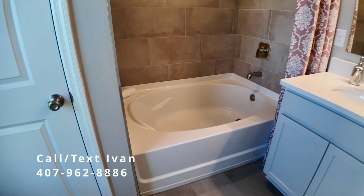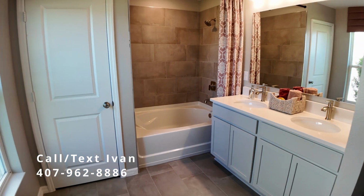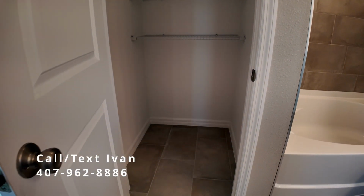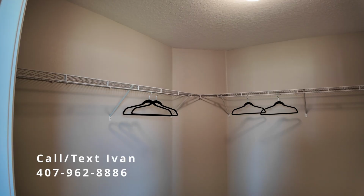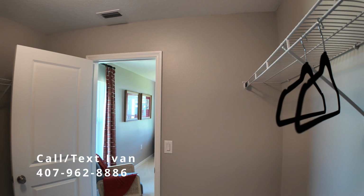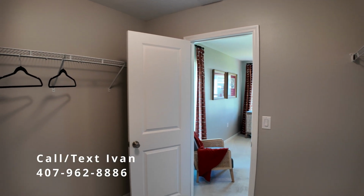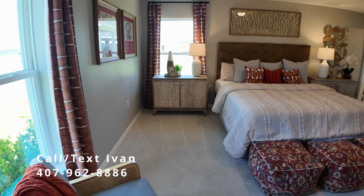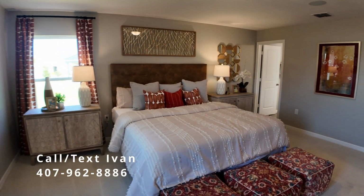Here to the right, we have the master bathroom, and here we're gonna open up that linen closet so you can see on the inside. Here is the master bedroom closet. It is huge. I'm standing inside of it right now, and you can just pan around and see all of the space. And then here's another viewpoint for that master bedroom.